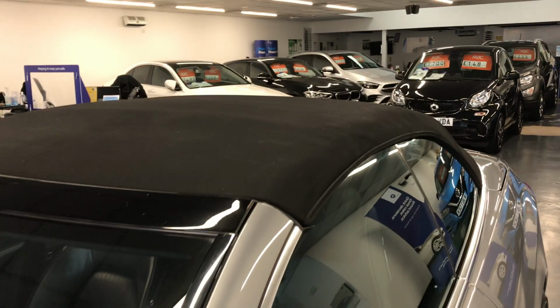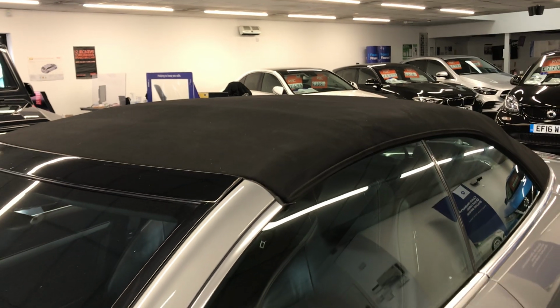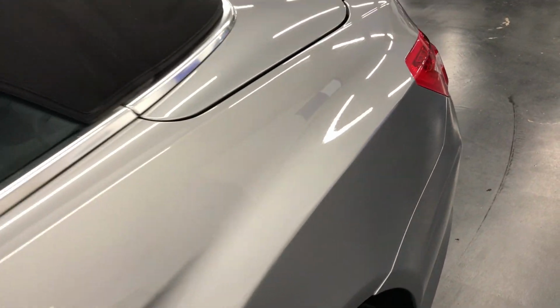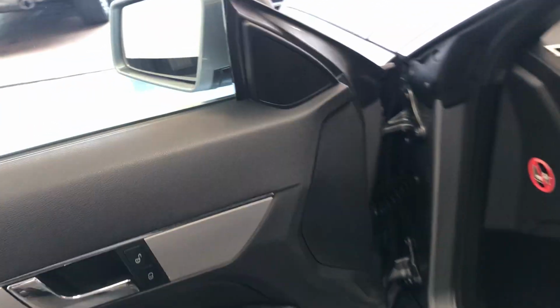So it does have the black soft top as well, so I believe it is a very nice colour combination, the way they've done it. So the black with the silver and the black alloys. So you've seen the excellent condition of the exterior. Let's jump inside the car as well, show you the condition.